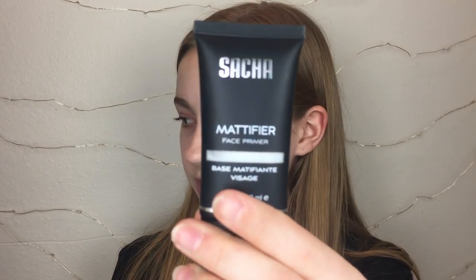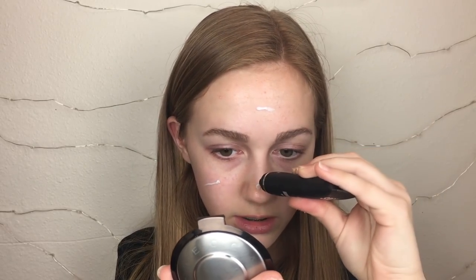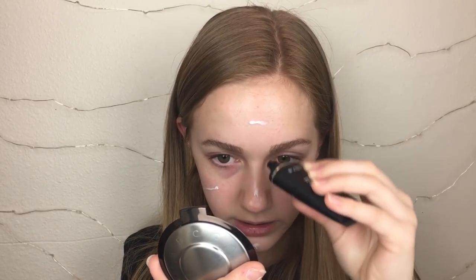Then I'm going to use the Sacha Mattifier Face Primer. Like I mentioned earlier, it was sent to me through Octoly. And first of all, the smell. It smells very rosy. So if you don't like that, I don't know how much you would like this because it does smell very rosy. I don't mind it too much. As far as mattifying goes and the whole primer thing, it's pretty good. It's not my favorite primer, but it's really not bad.